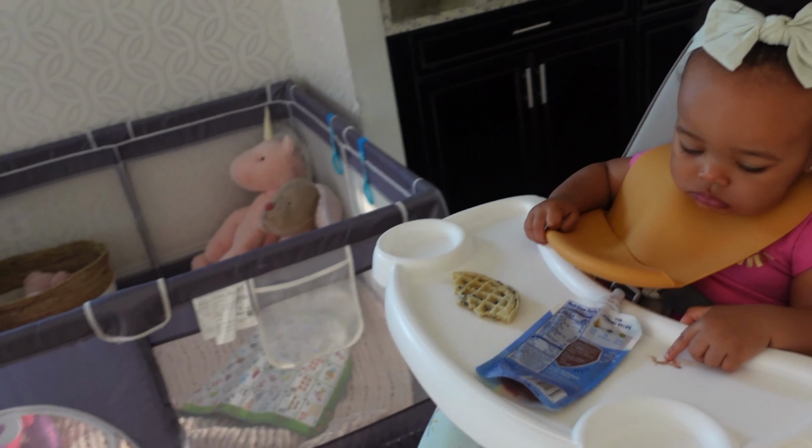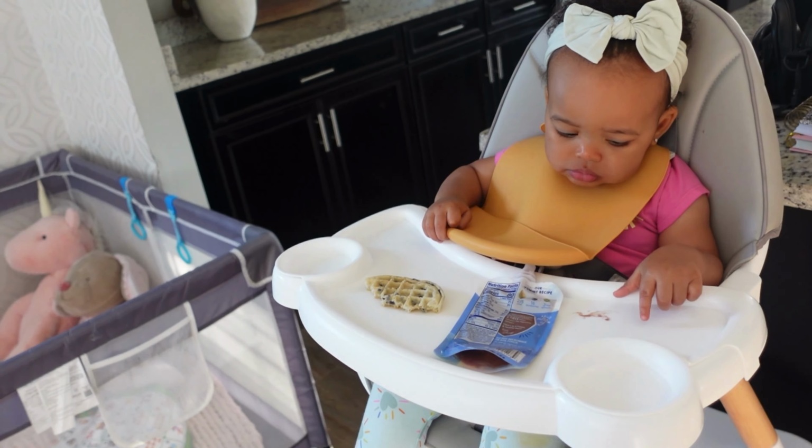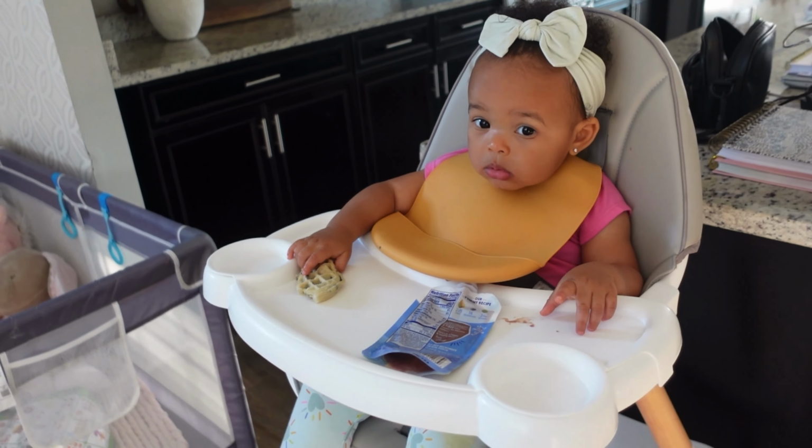So the first one she wore, it unraveled. It just untied apart. And so I was like, dang. But since then we haven't had that issue. She's been out and about all week wearing the bows, and they seem to be fine.